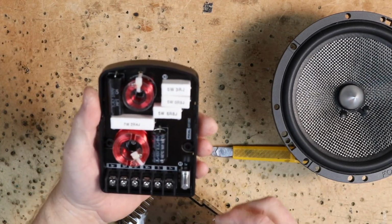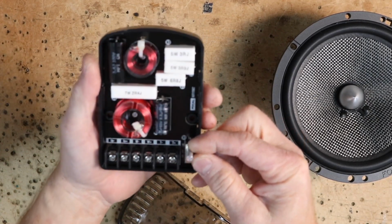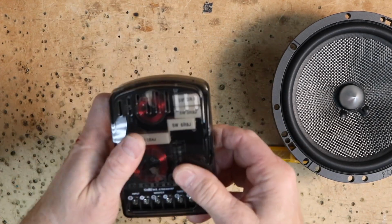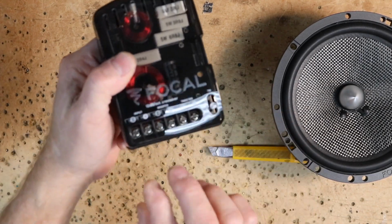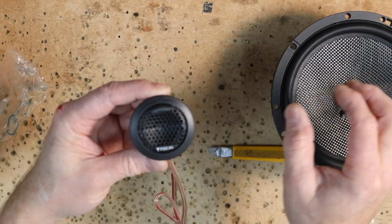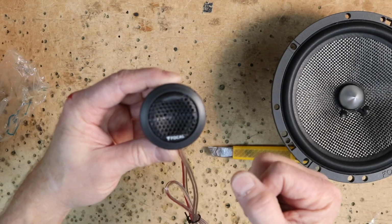Inside the passive crossovers you have the tweeter attenuation between -3 and +3, as well as 0 in the middle. It is not a bi-amped crossover. It has inputs, woofer output, tweeter output. The tweeter is the same that comes in the coaxial. They're identical. The nice metal tweeter.